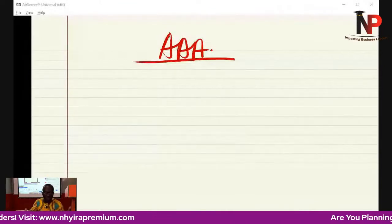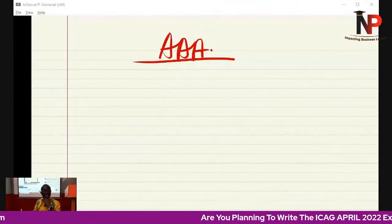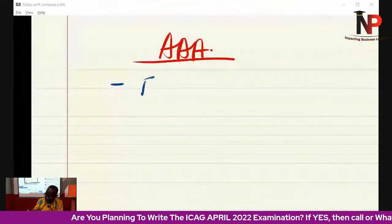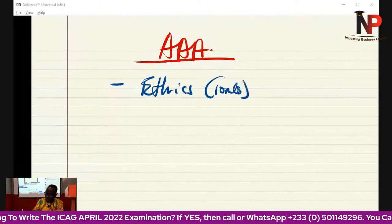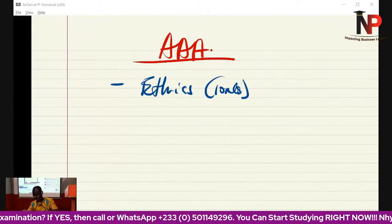When it comes to the advanced audit and assurance, there are key areas, key issues that you need to focus on in order to increase your chances of passing the examination. Number one is ethics. A minimum of 10-mark question waiting for you in the exam hall on ethical issues. So you have to be strong on ethics.